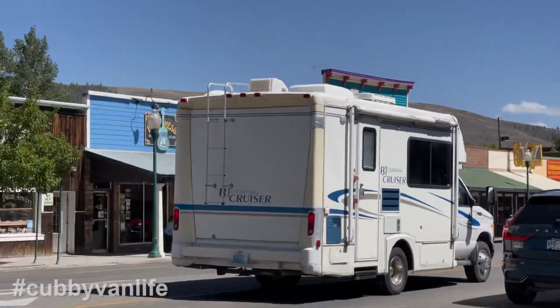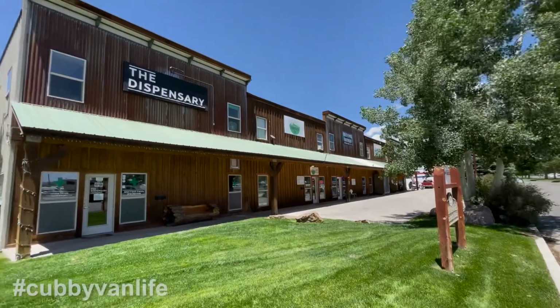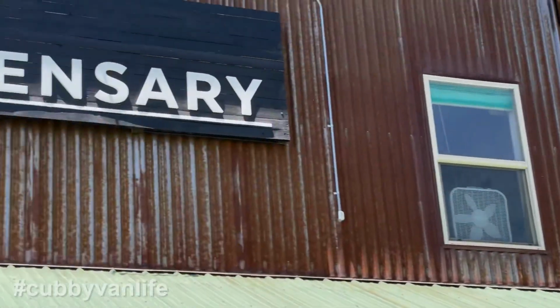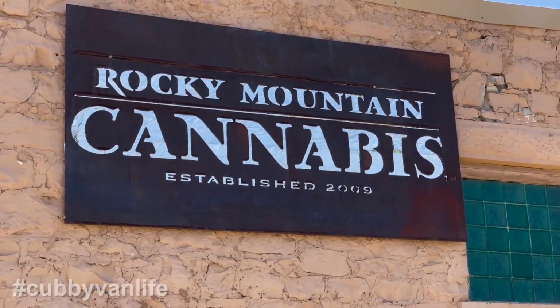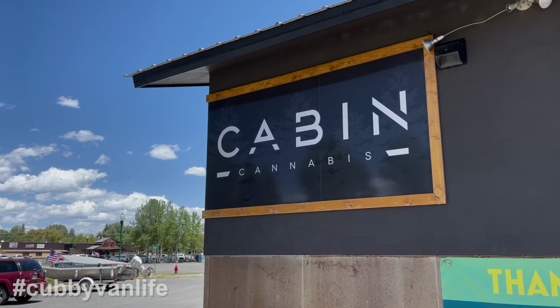Now, the first thing you're going to notice entering Gunnison from the west side is what I like to call Dispensary Town. Here you'll find the Dispensary, the Frosty Leaf, Frozen Smoke, and basically across the street you have Rocky Mountain Cannabis and Cabin Cannabis. What a nice introduction to town.